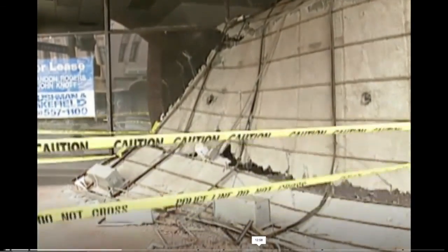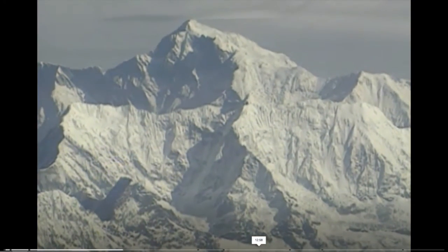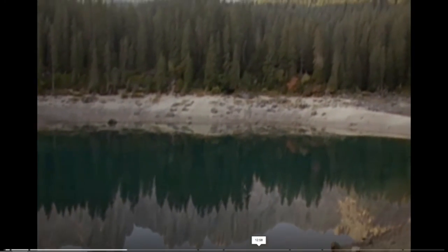Sometimes shifts in the Earth's plates not only create earthquakes, but they can cause mountains to form. One plate forces part of the other to rise. Wow. But I bet those mountains didn't just pop up in one big earthquake. Right. Little by little, shake by shake, over millions of years, these mountains rose.